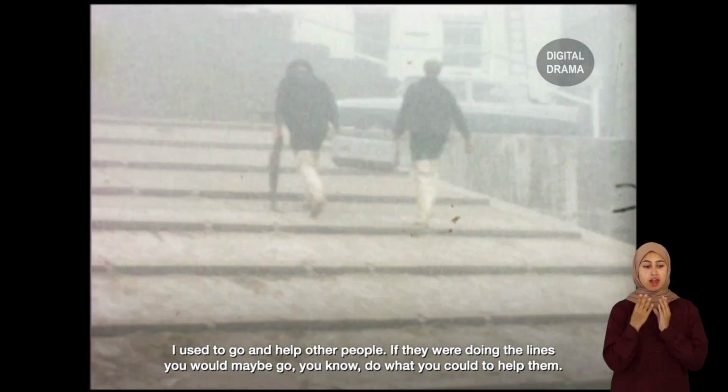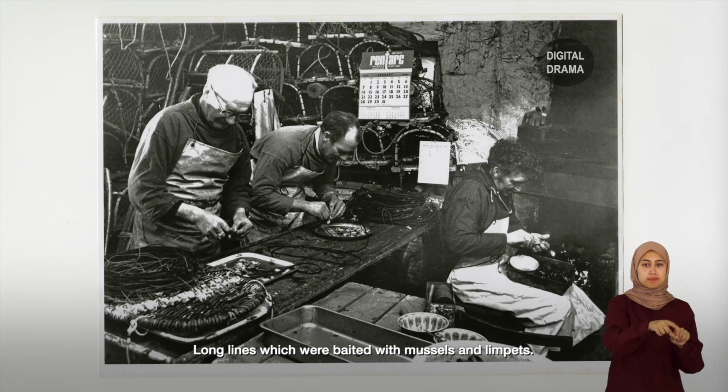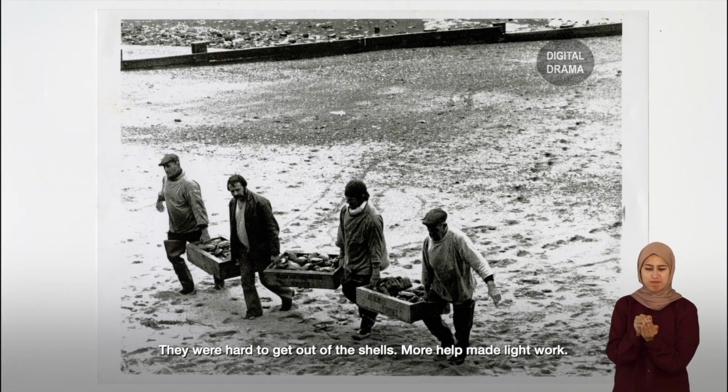If they were doing the lines, you would maybe go do what you could to help them. Long lines which were baited with mussels and limpets, they were all to get out of the shells. More help made light work.